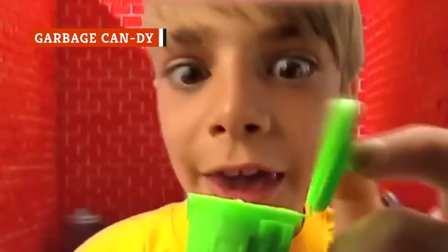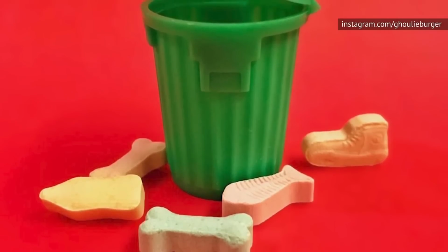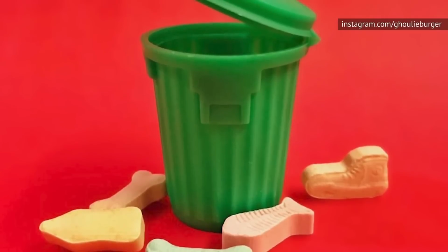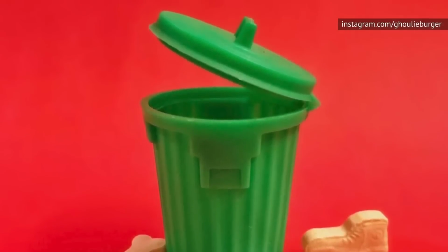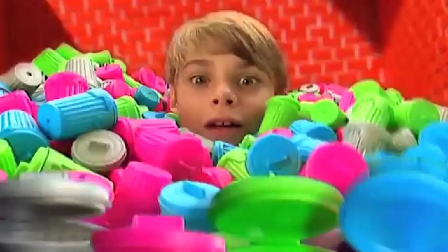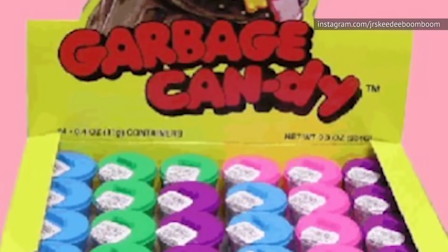Never before has marketing been so honest as it was with garbage candy. They came in little plastic garbage cans, just like the name suggests. When you popped the top, you found hard but powdery, tart but sweet candy in shapes like bottles, shoes, and fish bones. You can still get them from Canada, but they're not quite the same.